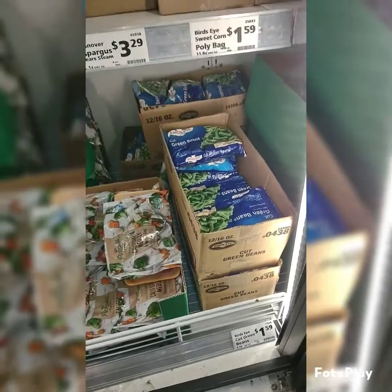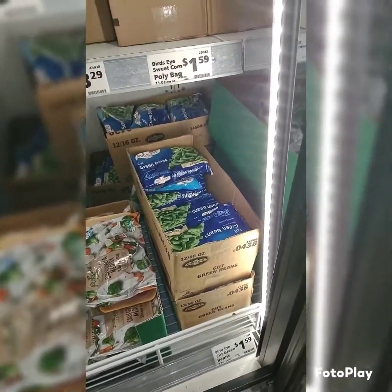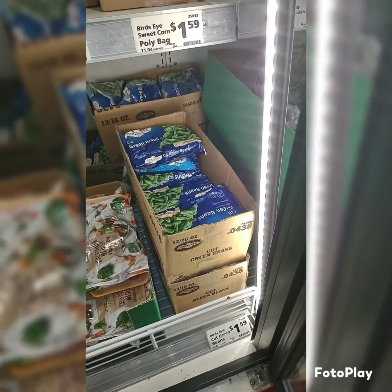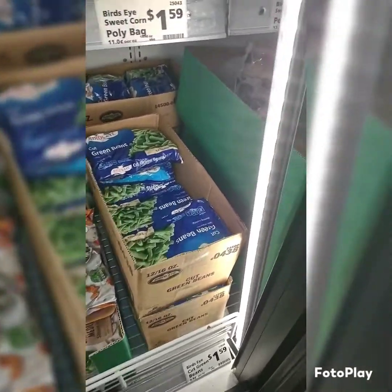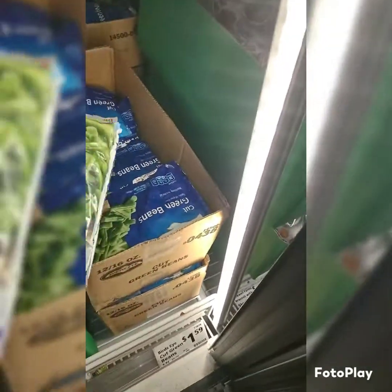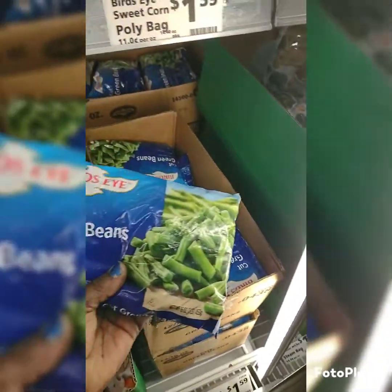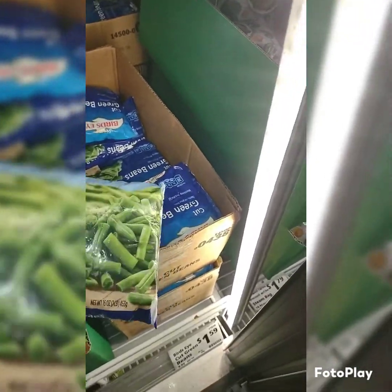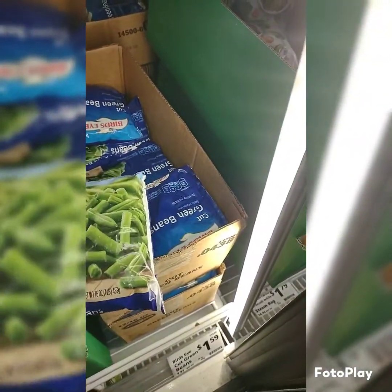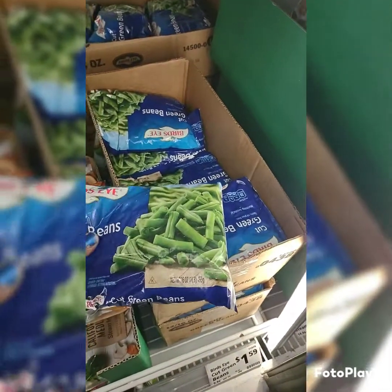Now we have to have something. We have to have some type of vegetable to go with this lasagna and the garlic bread. So I was thinking some green beans. Instead of doing canned, I'm going to do the frozen green beans that are in the bag. I could do fresh too, but I ain't got time for all that. Nobody has time for all that. Not right now.